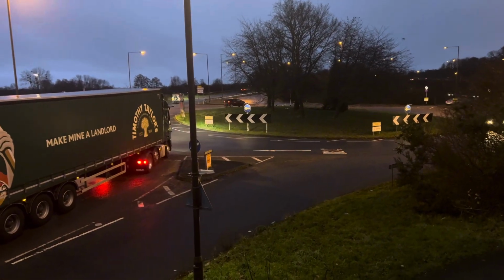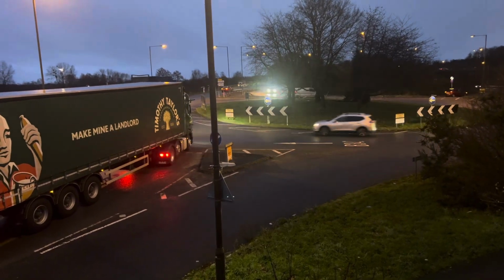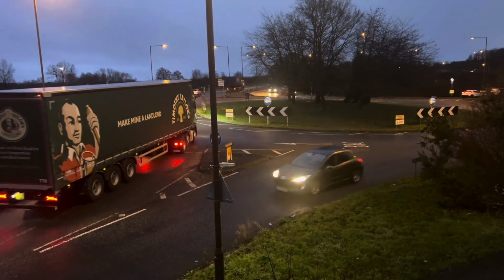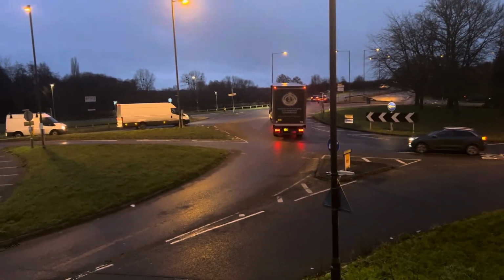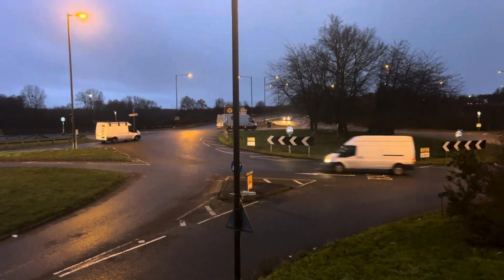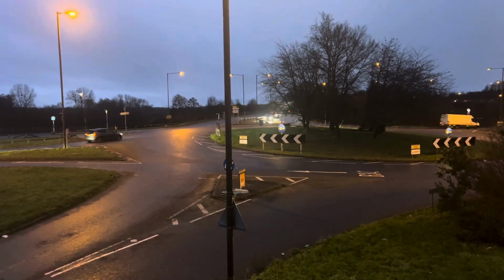Another thing is, always don't try to follow the test routes. My idea is you have to practice all the roundabouts in this area. I will try to post many more videos about Farnborough roundabouts related to the Farnborough Test Center.